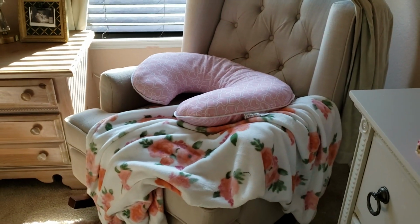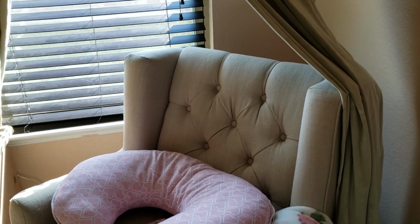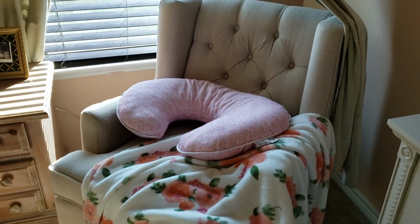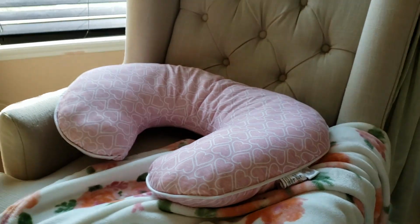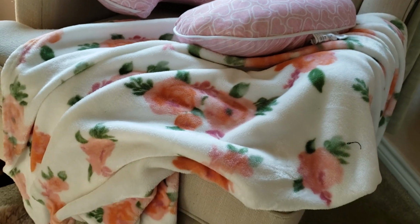This gorgeous tufted high back chair I actually got from Amazon. It looks like Pottery Barn, and that is what I was going for. I'm so glad I found this chair. It was less than 400 bucks, again from Amazon. It does rock and it's very comfy. The high back is perfect for me. I'm 5'9". I added a cozy little throw, and of course our Boppy pillow. And this is the perfect space for breastfeeding.